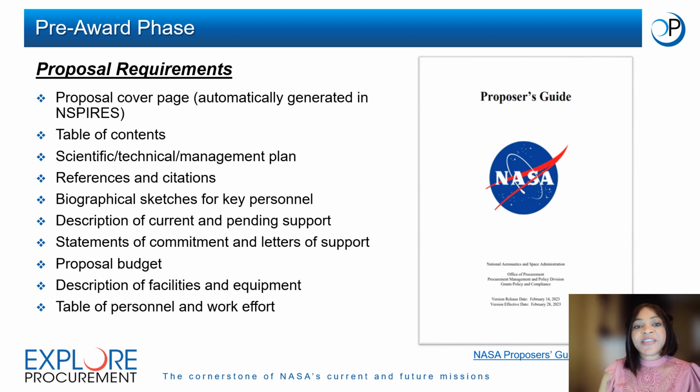Now that we have discussed the methods by which NASA may obtain proposals, let's discuss what must be included in a proposal package. Award proposals must contain several standard components. These include a cover page, which is automatically generated in Inspires, table of contents, a scientific, technical, or management plan, references and citations, biographical sketches for key personnel, and a description of current and pending support, statements of commitment and letters of support, the proposal budget, a description of facilities and equipment, and a table of personnel and work effort must be included as well. More information on these requirements is also available in the NASA Proposals Guide.